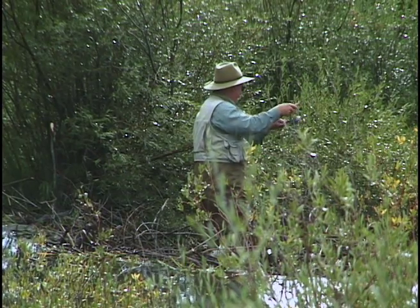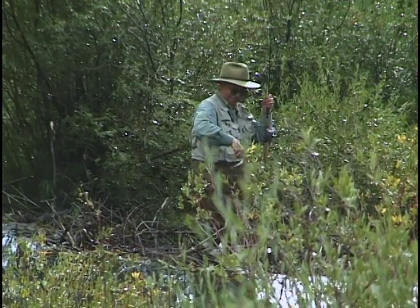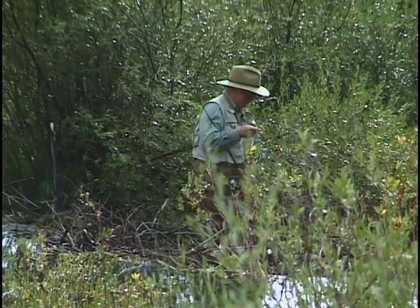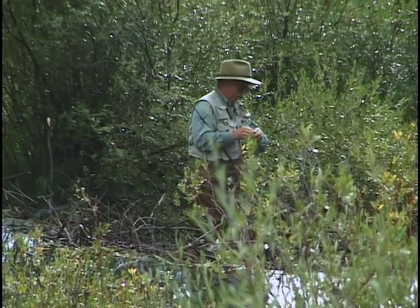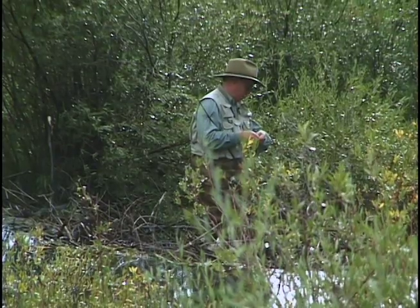Another one. You know, they're all about six inches long. This one ate my bait. Another rainbow. I haven't caught a brook trout. I thought I could be catching all kinds of brook trout in here, but I'm catching all these little rainbows.